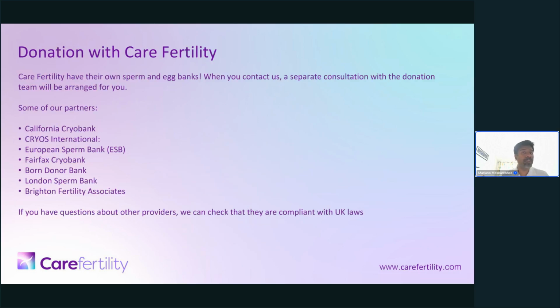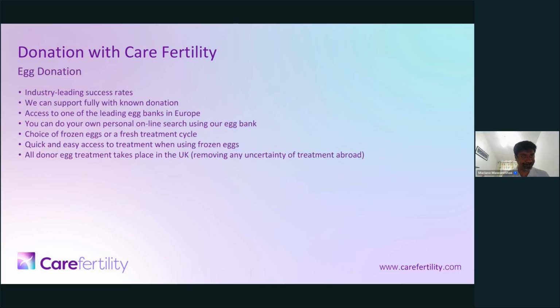We have our own sperm and egg banks, and if you need donor sperm or donor eggs, we have a dedicated donation team who will be able to provide you options of donors from different sperm banks. In addition to anonymous egg donation, which is what the egg bank provides, we also have the option of known donation, where if you would like someone known to you to donate the eggs to your treatment cycle, we can facilitate that.